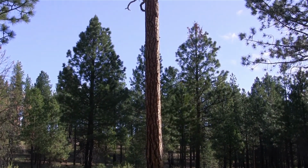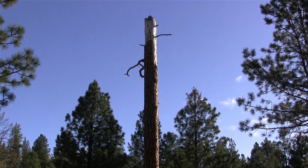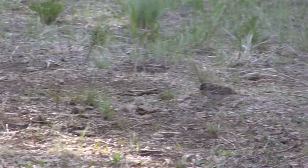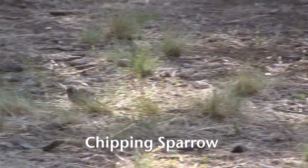We have this tall ponderosa pine snag at the edge of our campsite, which Greg has dubbed the social snag. The birds have little homes in holes in the snag, and they're flying all around and chirping. It's really fun to watch.